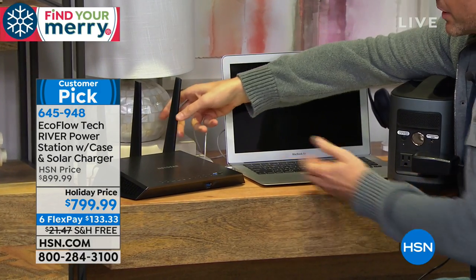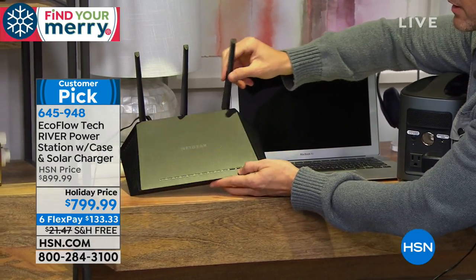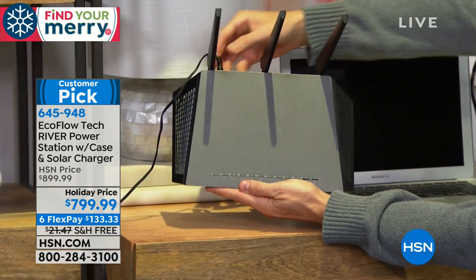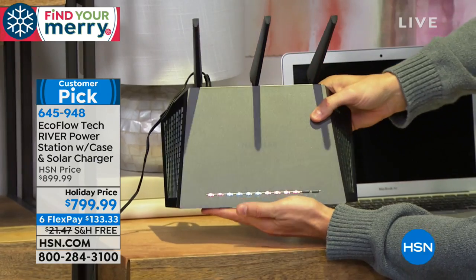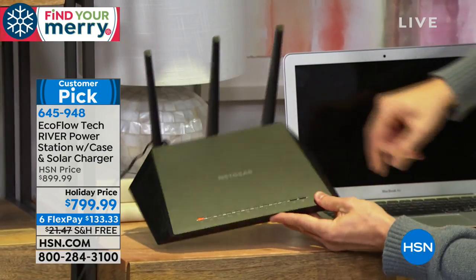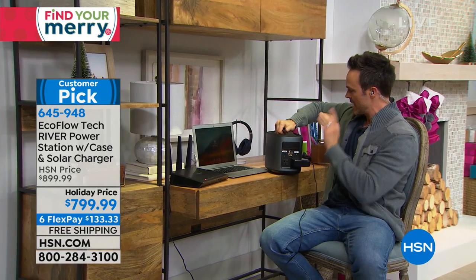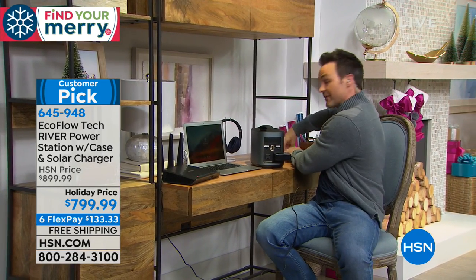So you'll see right here, if we wanna come back to our router, the router is getting ready to light up here in a second. I don't know if you can see that, but there we go. The router is now on, so now it's delivering internet. I can go ahead and get my computer going here, see our computer coming on, and that's all thanks to River. And let's say I've got a Skype meeting.